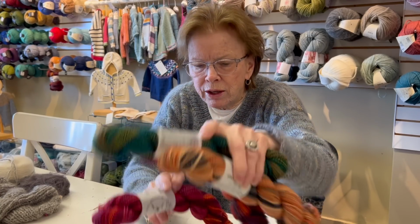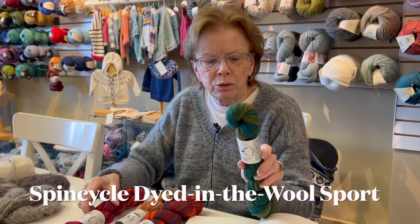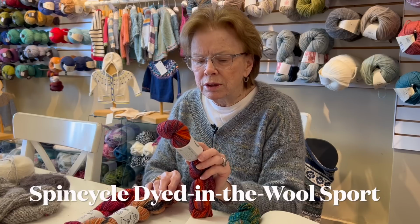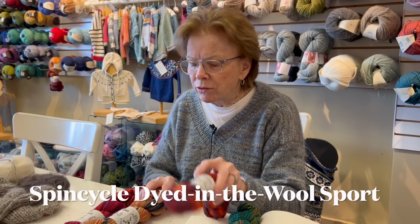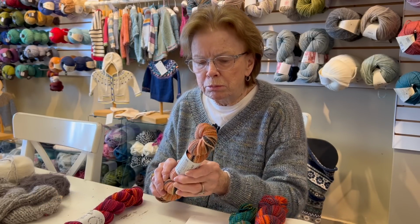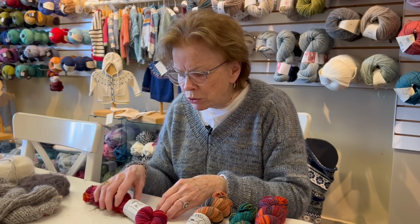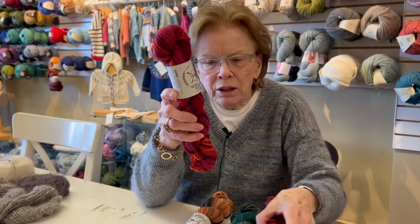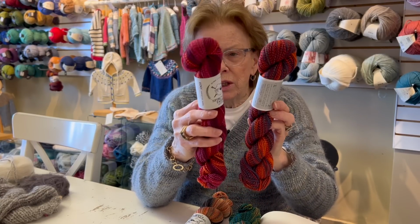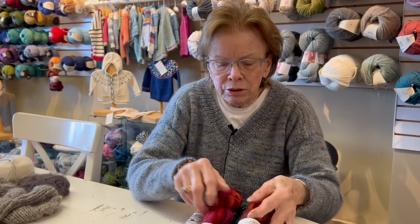And then we, of course, have our favorite Spin Cycle yarns dyed in the wool. This is Afternoon Delight. And we have Out of the Forest, the bright one. This one I love. This is called Burning Sensation. And then this one is called Devilish Grin. So look at these two. They're different. This one doesn't have any of the blue in. You could also take two Spin Cycle yarns and stripe them. You know, do every other row.